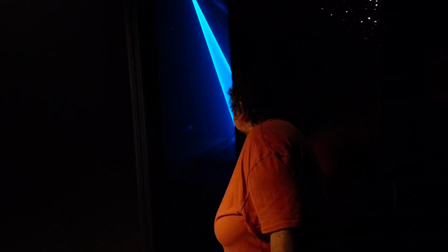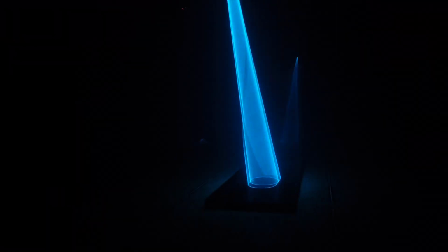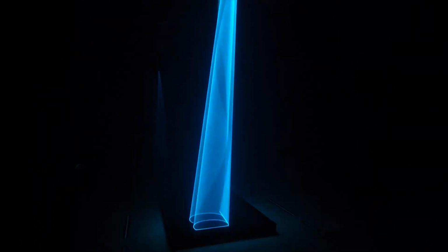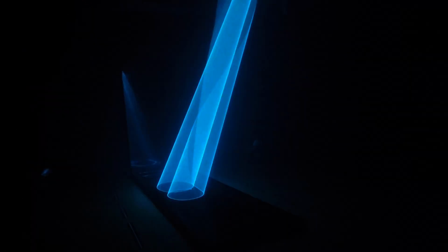Now I am going to enter laser like water, and you're told not to look directly at the laser. Quite interesting, very dark. I think it can make you dizzy if you look too much at the laser. Don't stay in there too long, but it was quite interesting to take a look.